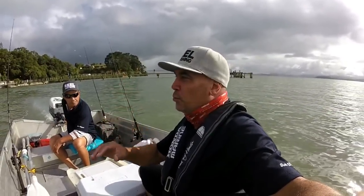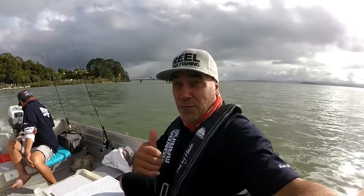There's a lot of birds sort of working, flying around, a lot of terns and stuff. Seems to be a lot of kahawai. So we might even put one of those out for a live bait if we get one. So hopefully get into a few fish.